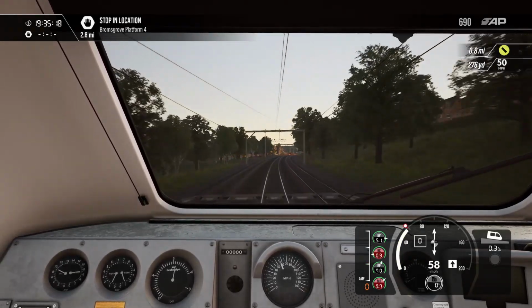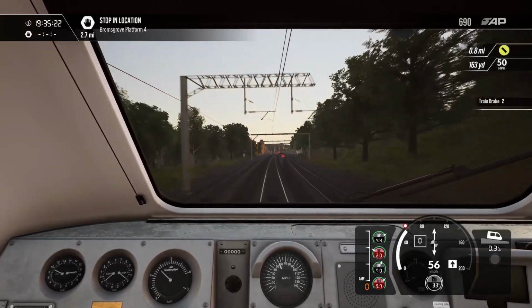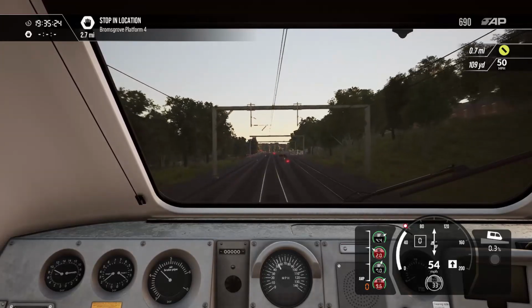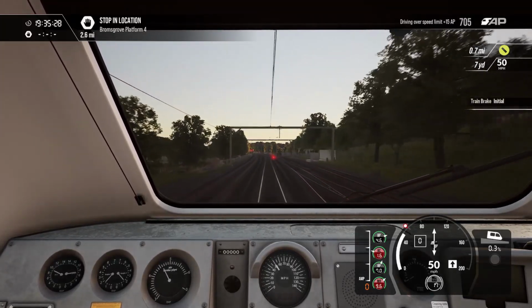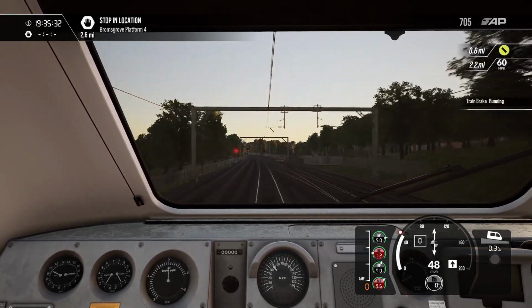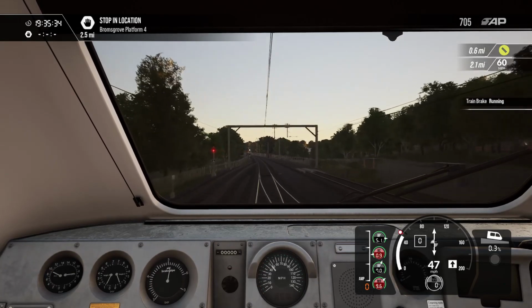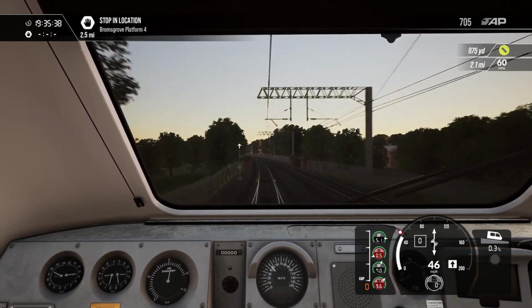Slight application of brake as we start to speed slightly. We've got 50 mile an hour, and you'll get an example there. You've got 75, yet we're in a 50. We're being kept to 50. So if anyone knows, let me know below, because I'll be interested to understand.